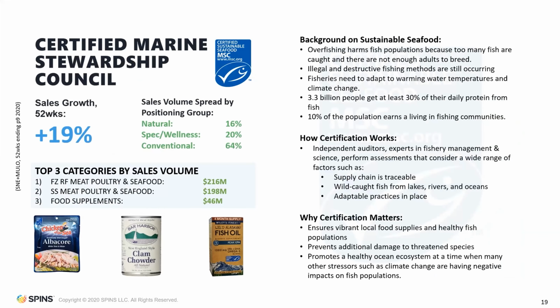The next certification partnership that I really want to highlight is with the Marine Stewardship Council. MSC is a nonprofit organization that strives to improve marine environments by recognizing and rewarding sustainable fisheries, expanding sustainable seafood markets as a whole, and also building public awareness about sustainable fishing methods.